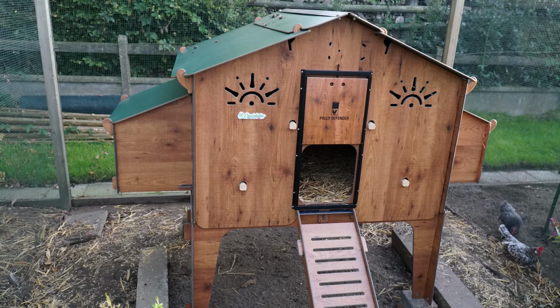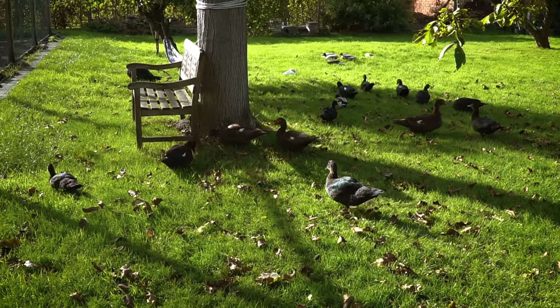Look at the ducks, how happy they are now, and how quiet.